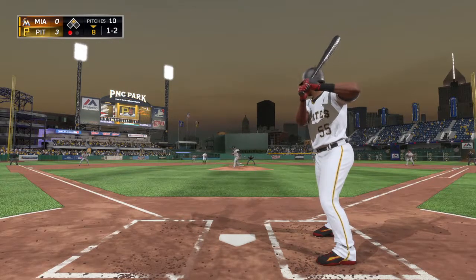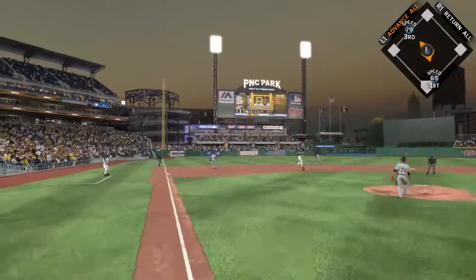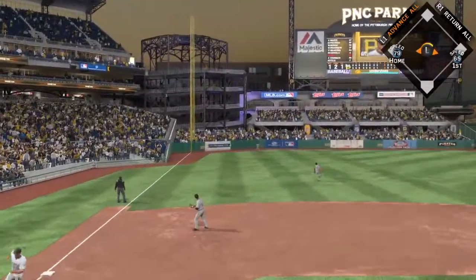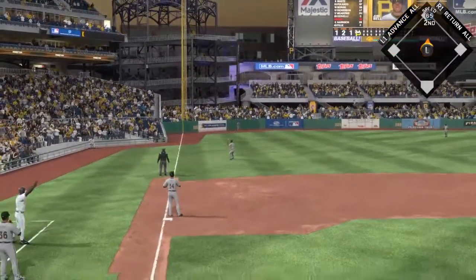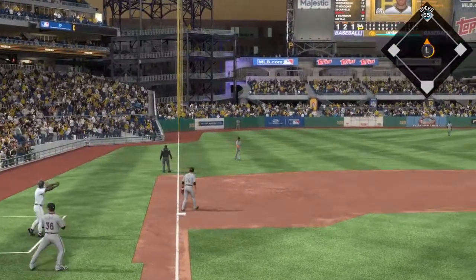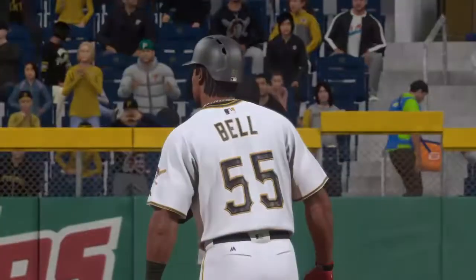Here he comes on a ball and 2 strikes. Swing, line drive. That's going to be trouble. Around third and being waved on home. The runner from second crosses the plate. That makes it a 4-0 ball game.